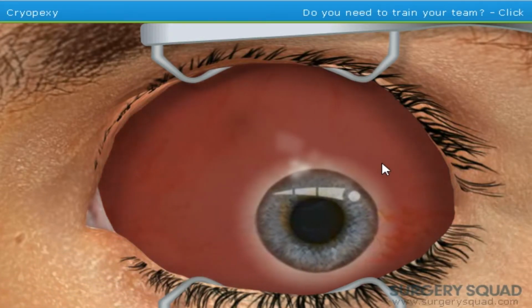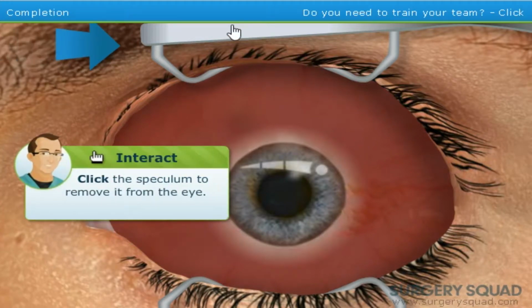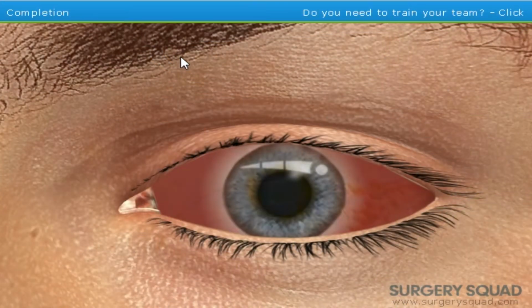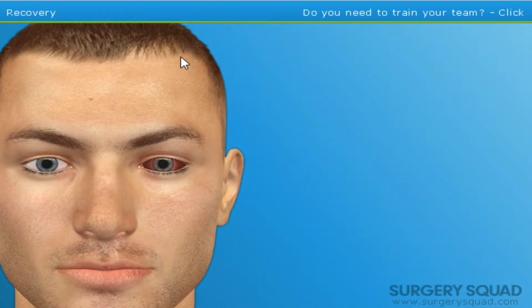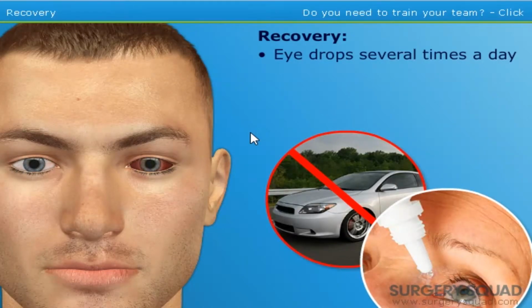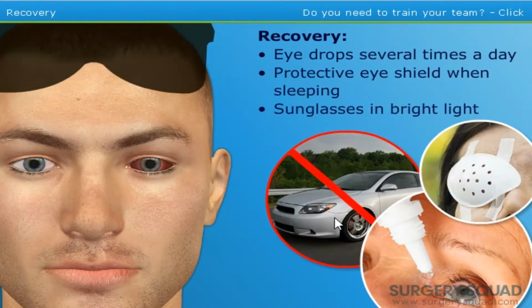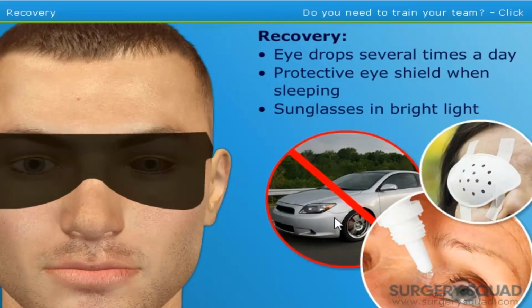The tear is now repaired. The needle insertion will heal quickly. Can you remove the speculum? Our patient needs someone to drive him home after the surgery, and he should not drive until he regains sight in the eye. We will prescribe medicated eye drops to use several times each day for a few weeks after the surgery, and he'll need to wear a protective eye shield while sleeping or napping for about a week after surgery. A special pair of post-op sunglasses also need to be worn to protect his eye from sunlight and other bright light as his eye recovers.